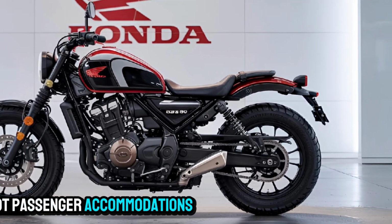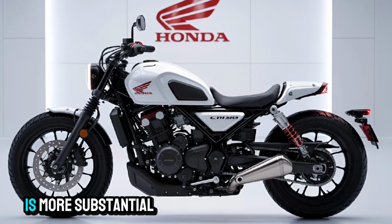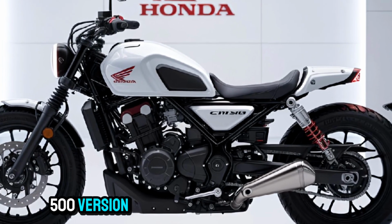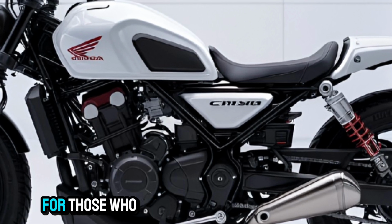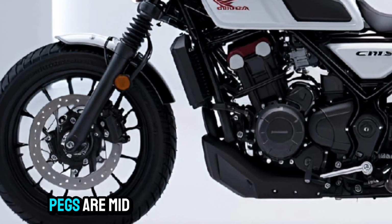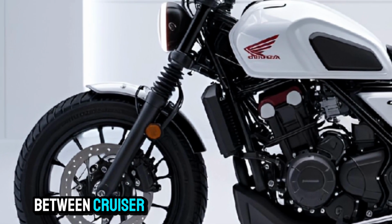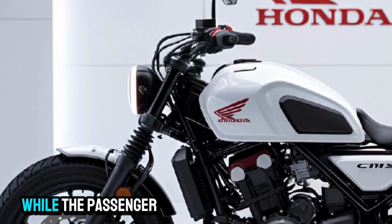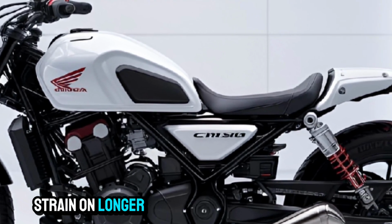Passenger accommodations have also improved in the 850 model. The pillion seat is more substantial than in the 500 version and comes with optional backrest and grab rail accessories. For those who ride two up often, this is a welcome change. The pegs are mid-mounted for the rider, which helps strike a great balance between cruiser slouch and active control, while the passenger pegs are positioned just right to avoid knee strain on longer rides.